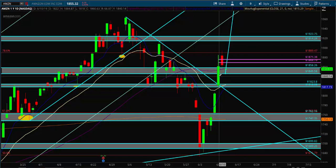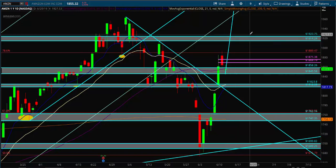So this is the first sign. Second sign, the pullback hovering around this 1858 supply demand zone. And today we expected a test of the 1845, and if it held, a potential move to the upside. Now our first area of resistance is this 1868 area, which was the bottom of a channel that we were in on Monday, 1875 by 1868.